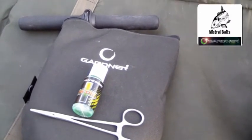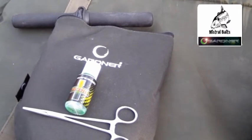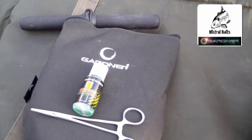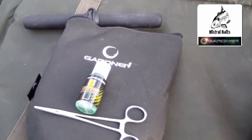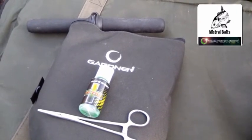Moving on to when you remove the fish, obviously ensuring that you roll the net down, make sure the fins aren't caught in the net, the pecs are flat to the actual body of the fish, and then obviously support its weight, and then bring it up onto the bank and onto the safety of the mat.